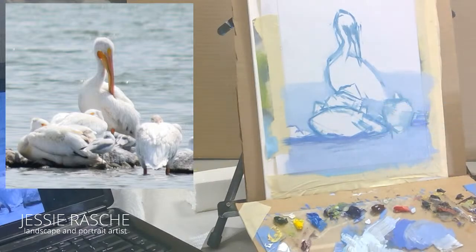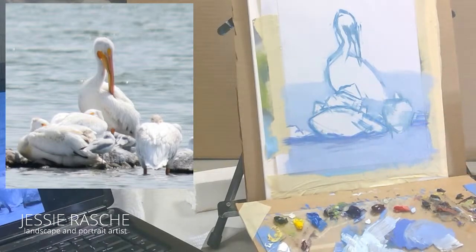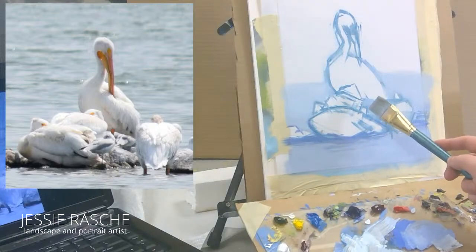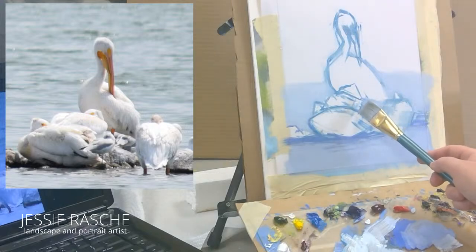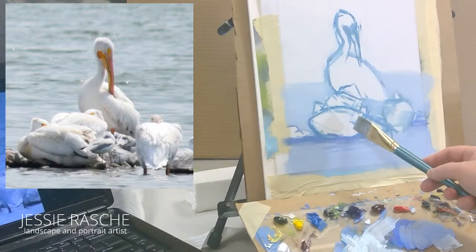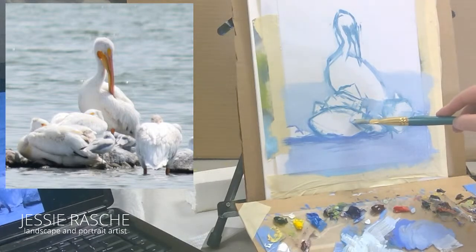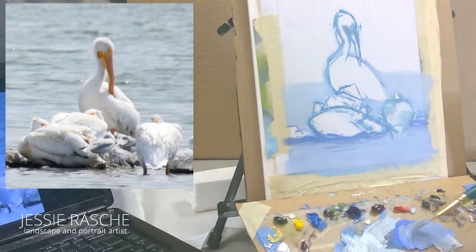So this bird in the front, I didn't draw him in, but honestly, I didn't even really see him there until just now. I was looking so much at the pelicans. Trying to decide whether to leave him in, or I'll draw him in and see how it goes. It's kind of cute. I like that all the different species of birds are just hanging out together.